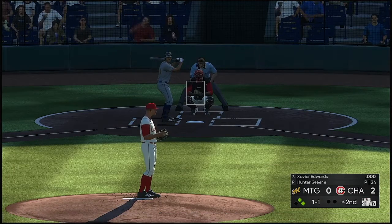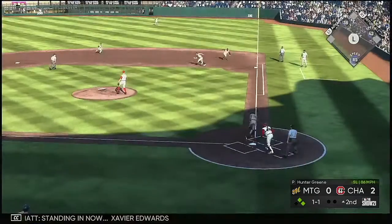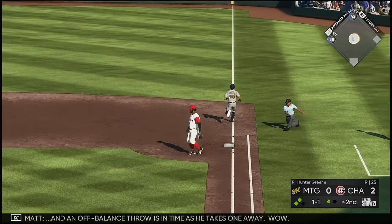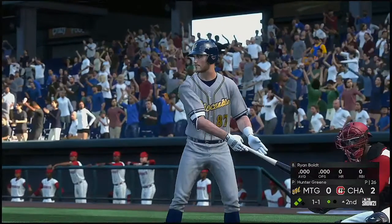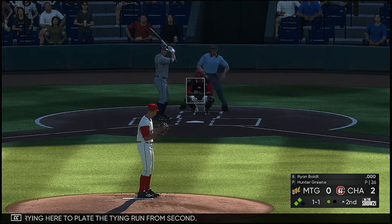The designated hitter, Xavier Edwards. Standing in now, Xavier Edwards. He'll try to bunt his way on as he gets this one down. And an off-balance throw is in time as he takes one away. Wow. Striding in is Ryan Bolt, trying here to plate the tying run from second.